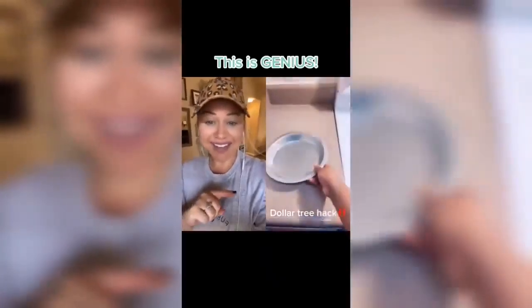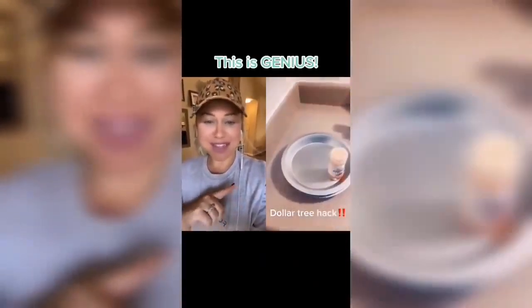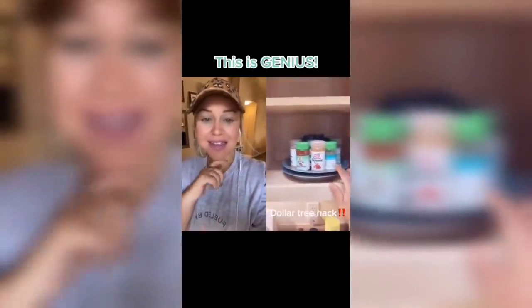Okay, this life hack. Oh my god, I'm literally gonna go to the dollar store right now. Do you think this would really work? Because this is genius.